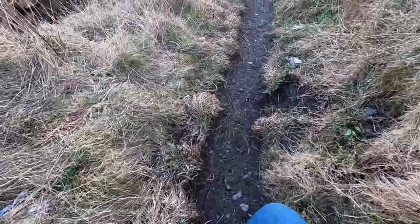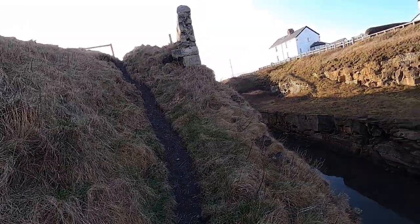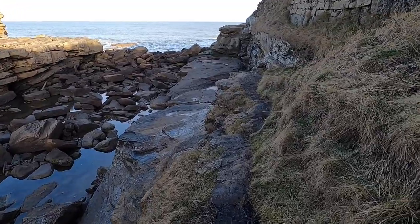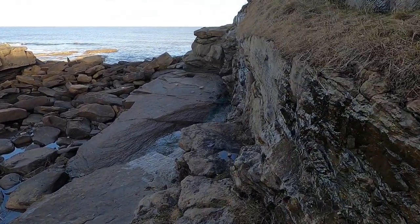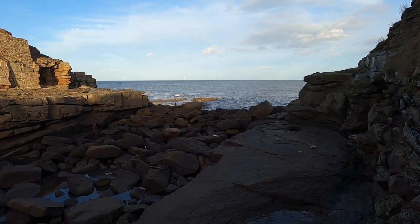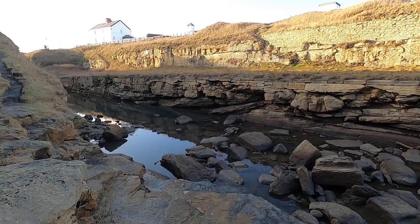Okay, I'm risking it for you guys, because this isn't really a path, but I'm going down it. It's literally just been worn in with people walking down. Nearly fell. So when the tide's in, you'll not be able to get down here. I guess they don't really use this way anymore because them rocks are pretty big. So I think they just use the other entrance, but I have seen this covered in water. But I don't think the boats come this way. So disregard everything I said earlier. Every day's a school day.